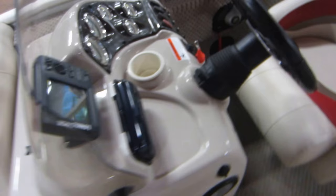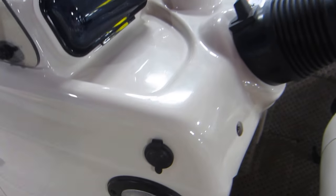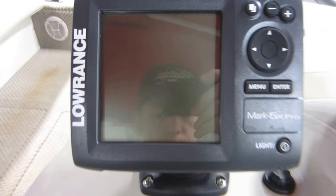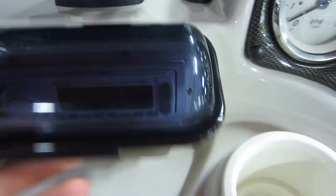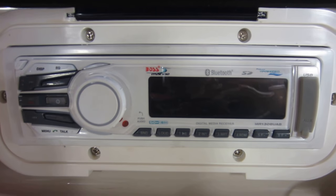Fiberglass console with removable windscreen and footwell. 12 volt power outlet. Tilt steering. Lowrance X5 Pro fish finder and depth finder. Boss Marine AM and FM stereo with weather guard, and Bluetooth, as well as aux and USB inputs.